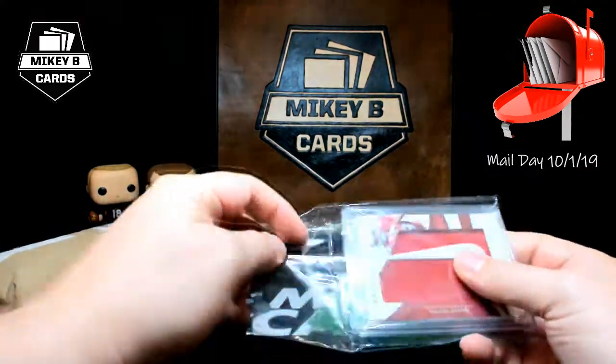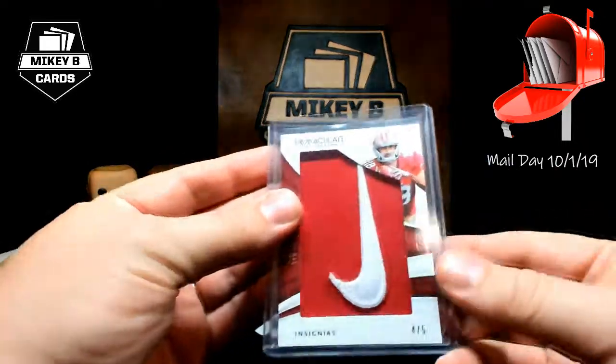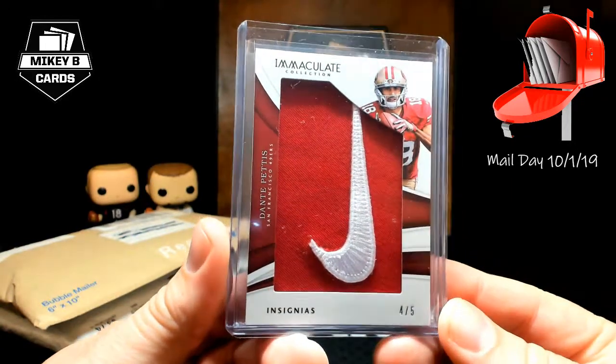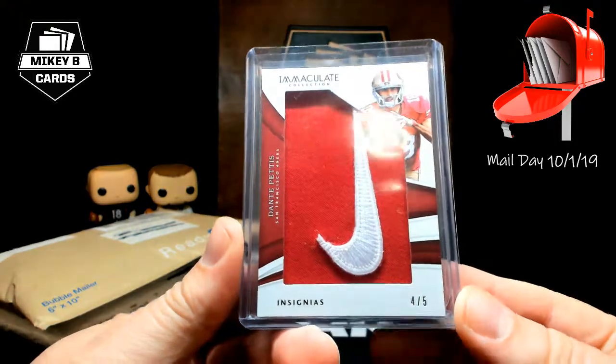I'm a fan of this guy. I don't have a big collection of him or anything like that. I've always kind of respected him, and it's absolutely the kind of card that I love. But Dante Pettis from Immaculate, 4 out of 5, the Nike Swoosh.